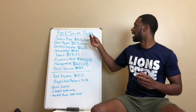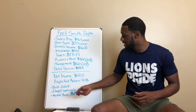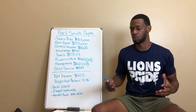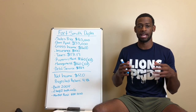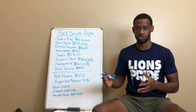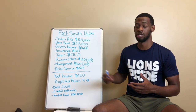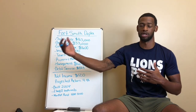We're analyzing a higher end duplex in Fort Smith. It was built in 2008. It has 2 bedrooms and 2 bathrooms in each unit, about 1,300 square feet. It's in a cul-de-sac, and in that area, most of those rents are between 800 and 1,200. So you know that if the rents on this property are at 800 and the other properties are getting 1,000 to 1,200, you know there's some room to grow on rents.